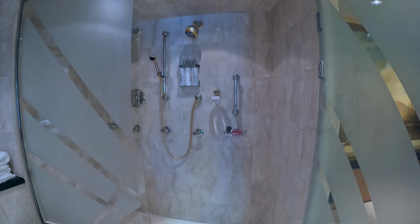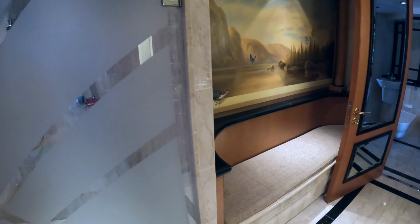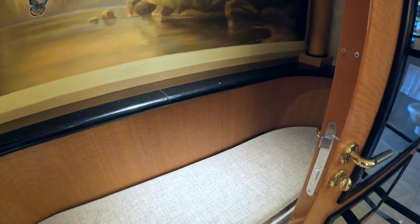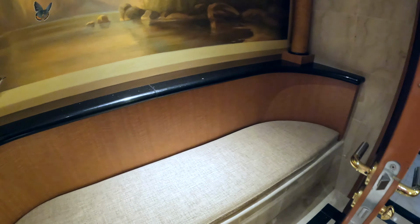So close that shower door. You have a nice, interesting little padded bench here. Sorry, that door is in the way, so let me pull that back so you can see the entire bench. So in case you need to sit and rest and relax while you're in the bathroom getting ready in the morning, that is available to you with some nice artwork behind it.